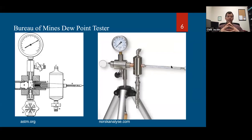Now, obviously, when you're out in the field, you want to use a representative sample, and you want to try and keep the temperature of the sampling line and the temperature of the tester above the temperature of the gas in the pipeline. And it goes without saying that you want the sampling line not to have any condensed water in it. This pressure gauge over here is what you're going to use to determine what pressure the dew point temperature is at. So obviously you shouldn't notice a pressure drop between where you tap into the pipeline and the dew point tester itself.